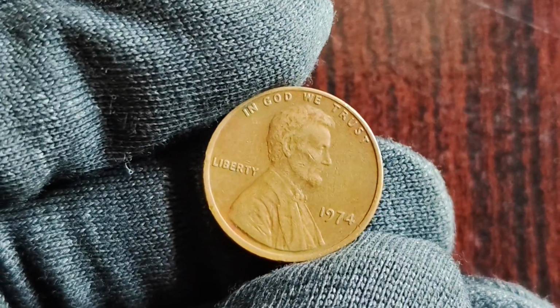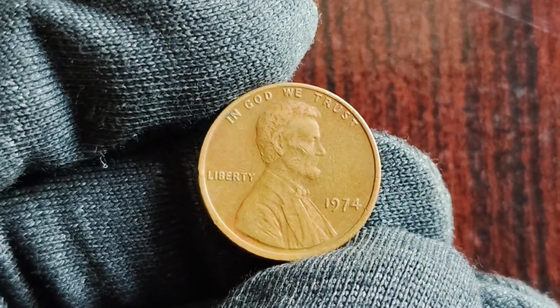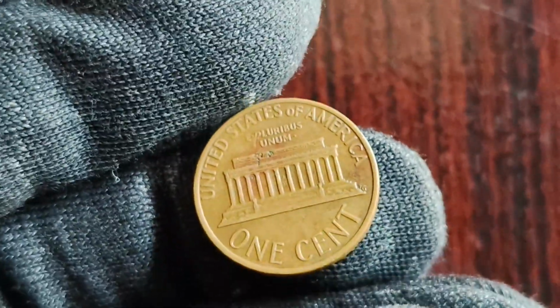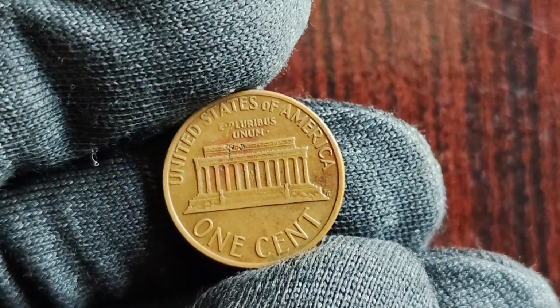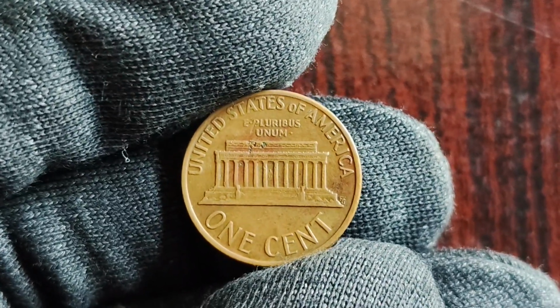Some 1974 pennies feature what collectors call full red color. Over time, pennies naturally darken or develop a brownish tint. But if a penny maintains its original bright red color, it's far more desirable to collectors. A full red 1974 penny in top condition can skyrocket in value, as the vibrant red finish adds to its appeal and rarity.